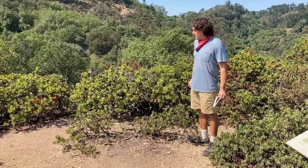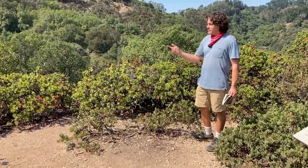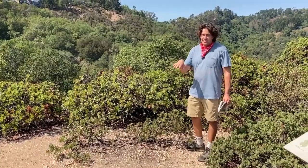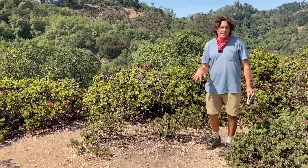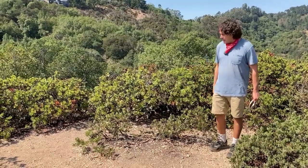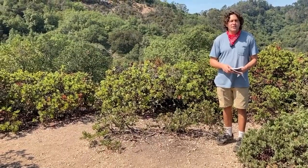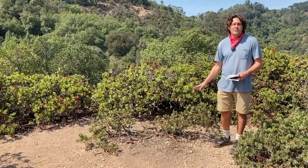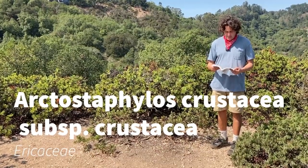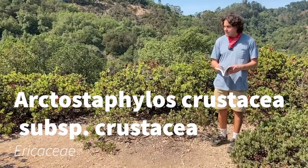Everybody, we're here on the Huckleberry Spur Trail, at plant interpretive signs 14 and 15. It's called a little landing pad. It's a very interesting kind of rock formation where everything looks quite different. And we have two different species of Arctostaphylos here, and we're going to learn this one first, Arctostaphylos crustacea, subspecies crustacea. And the common name of that is brittle-leaf manzanita.